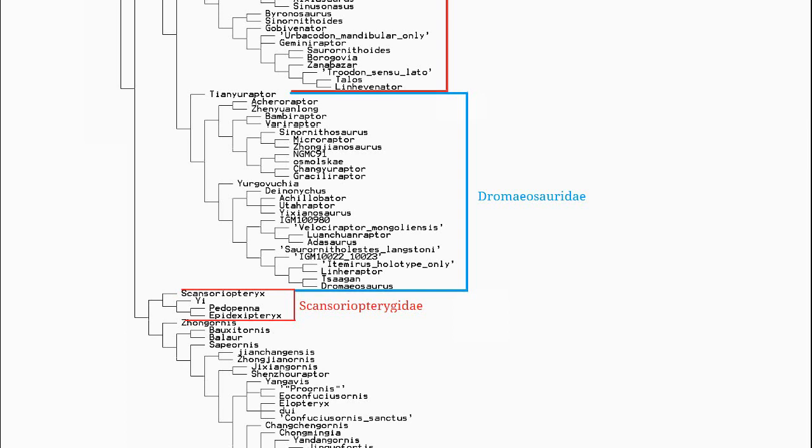It would take, oh god, two steps to join it with Velociraptor mongoliensis. So, although the data represents it as being Microraptoran, it is still strongly supported to be the sister to Velociraptor, not least because they were basically next to each other.